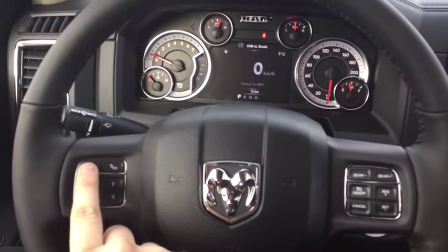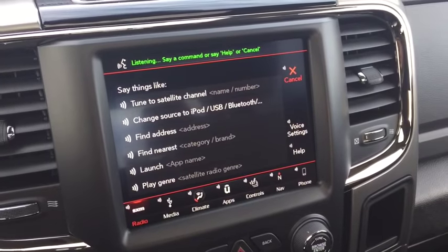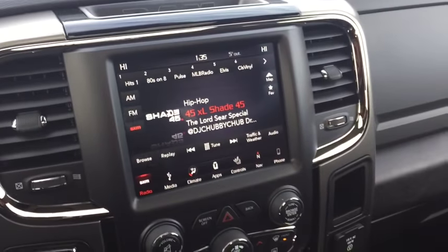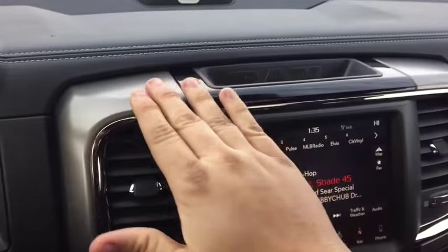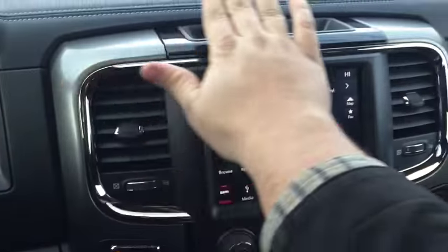Come back here. I'm going to press our voice recognition button here. Cancel. Using voice recognition, you can tell the GPS navigation system to find a certain address. That's pretty sweet. I love that. And you have piano black styling on the top here, as well as the front. Dark chrome around the directional air vents, even on the passenger side and the driver's side.